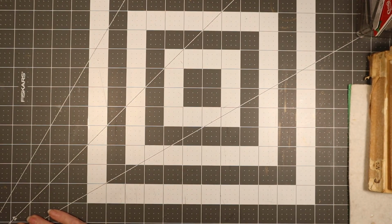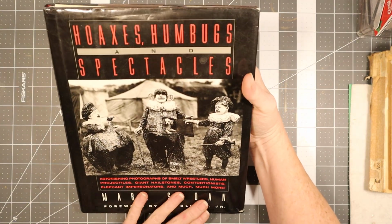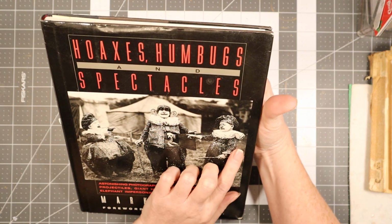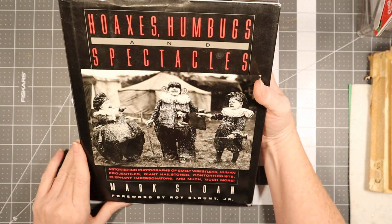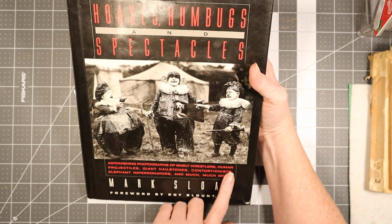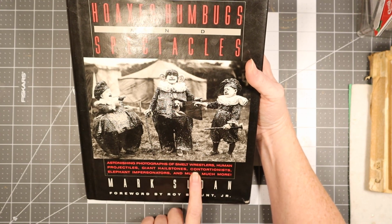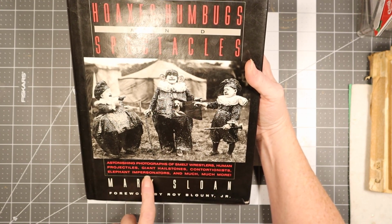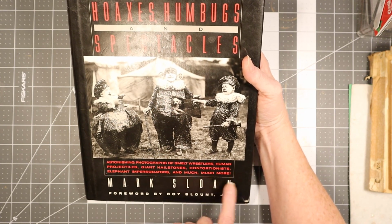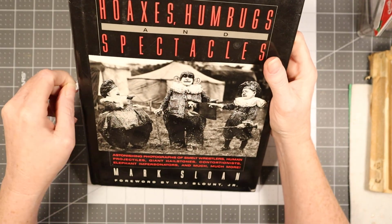And then I found this book. I'm going to look at it first. I want to see what it's all about. It just says hoaxes, humbugs, and spectacles. It says astonishing photographs of smelt wrestlers. I guess those are smelt wrestlers. Human projectiles, giant hailstones, contortionists, elephant impersonators. What? Elephant impersonators. And much, much more. Anyways, I haven't looked it up to see what it's all about. I only paid $1.99. I thought that was really cool.